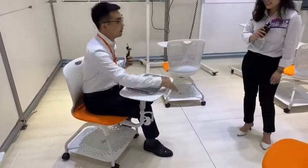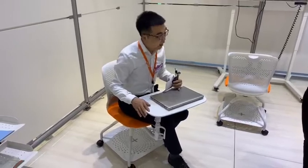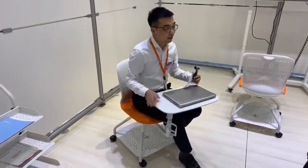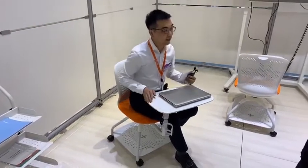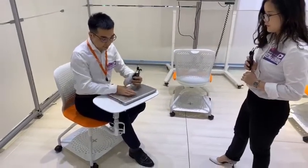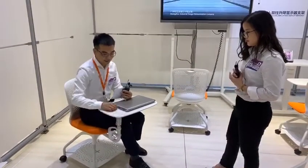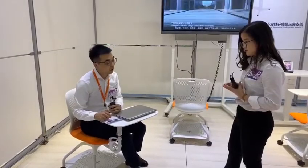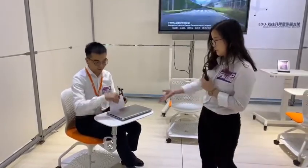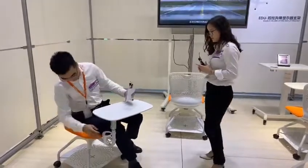Can you recognize this high-end version? It's quite different. This part is larger, because in the market, not all of the writing pads are big enough. You can see that even though I put a laptop here, they still have some space for me. You can even put a notebook, you can put your pen. Yes, even I can put my coffee there.